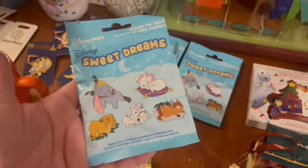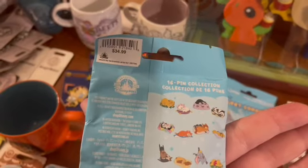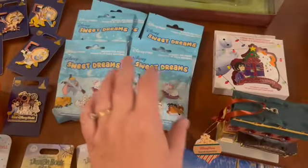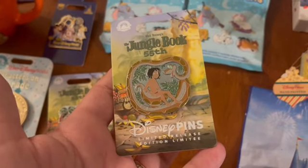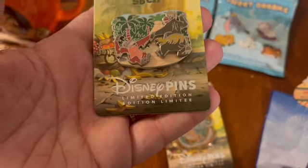I was able to get my hands on just a few packs of the Sweet Dreams. I have no extras of those. Those are $34.99. Hopefully they'll have some more when I go back next week. But they did have those, so I was able to fill one request for those. And then Jungle Book pins. I grabbed 1 of each for somebody that had asked. These are limited release Jungle Book pins, just to kind of show you.